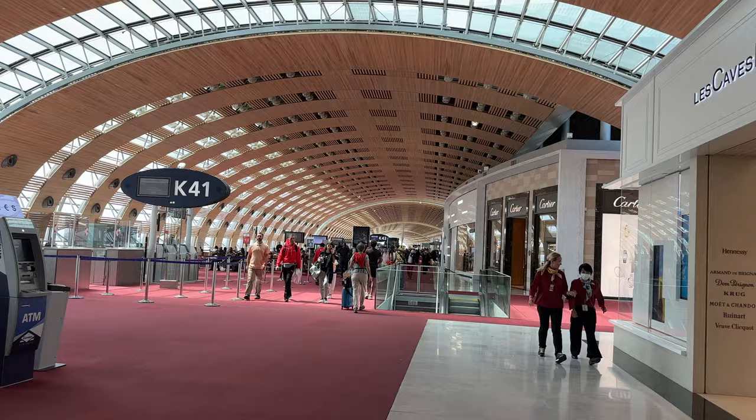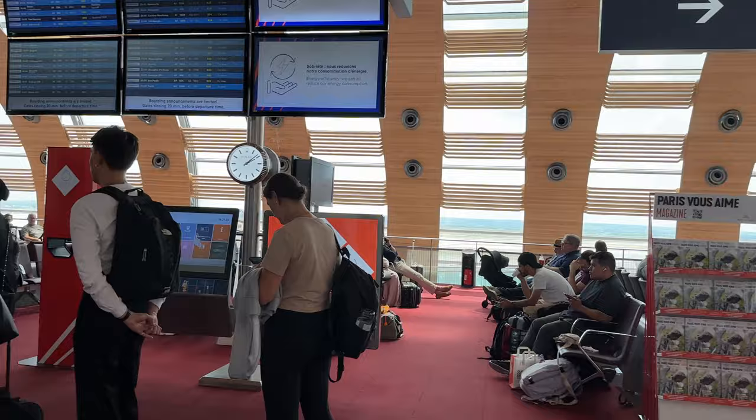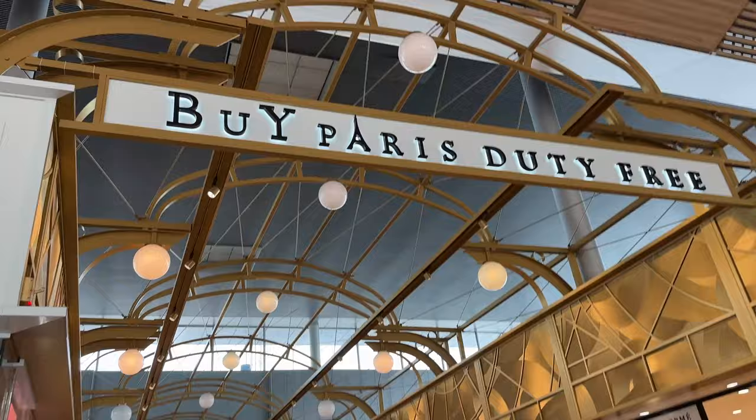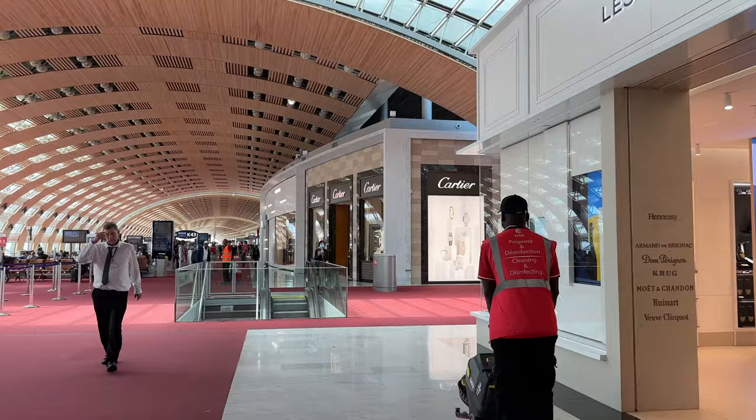So we're exploring some places to buy some chocolate. And we're here by the gates, and it looks so cool. Paris duty free. Will they come out this end anyways? They will meet that. We're gonna intercept it. Oh, okay. Well, let's just keep walking then.